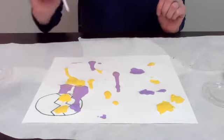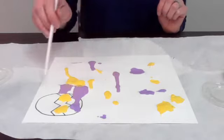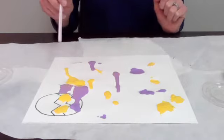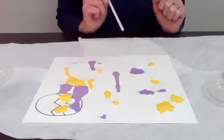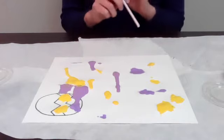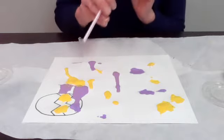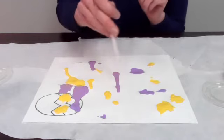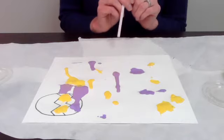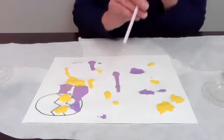And look, I've helped fill in my egg a little bit more by blowing my purple paint. And I found that adding more water made it much easier to blow these blobs and lines of paint than my first ones. So that is something I learned in this experiment. That's helpful. All right, now I'm going to try to combine my colors. I'm going to combine these lines and dots over here with short bursts of air or gusts of air, and we'll see what happens.